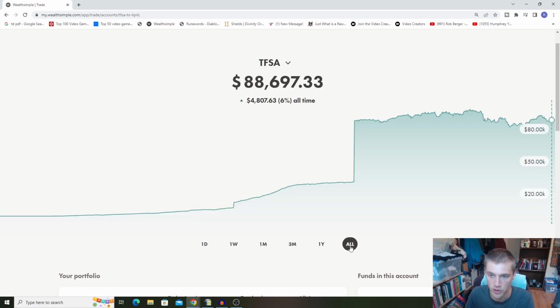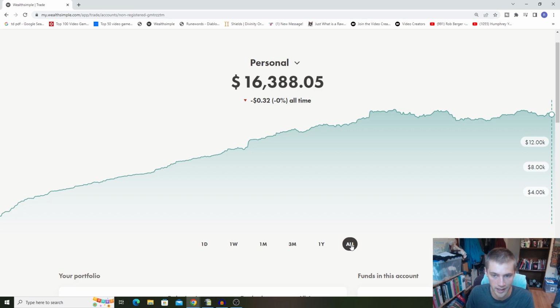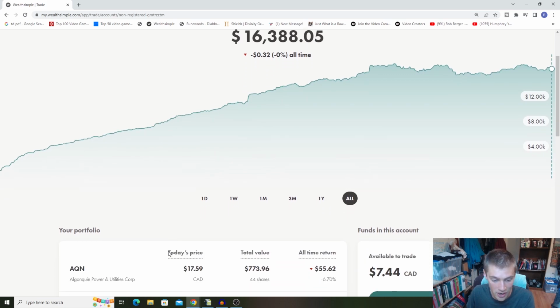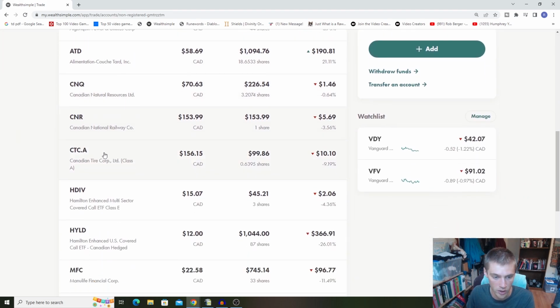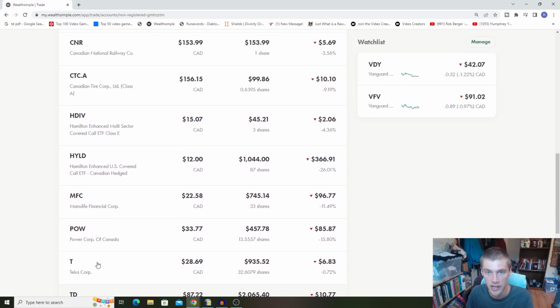But all-time return for the TFSA is up 6%, which is $4,000, and the personal account should more or less be the same. All-time returns is, I guess, about 0, kind of breaking even with my Canadian stocks. The personal account is more focused on Canadian stocks inside the portfolio, so a lot of good quality Canadian stocks with a tiny bit of US stocks, but it is very much focused on those Canadian dividend companies to be very tax efficient.